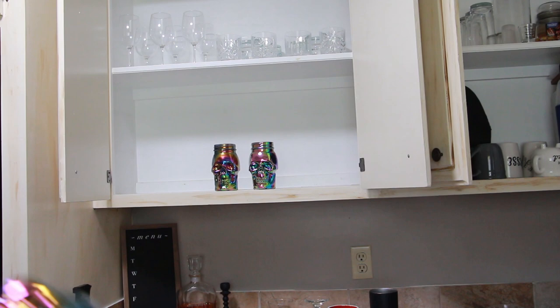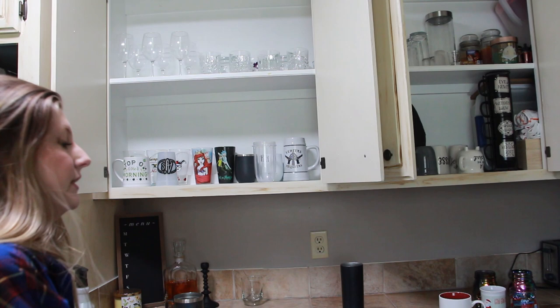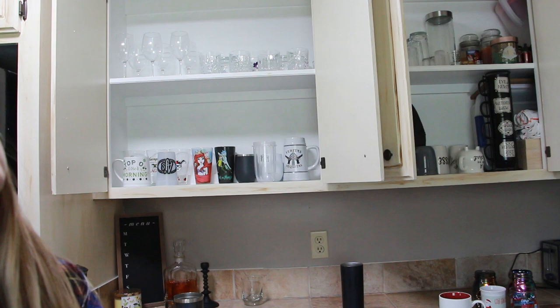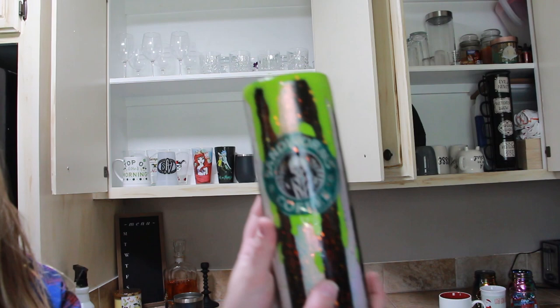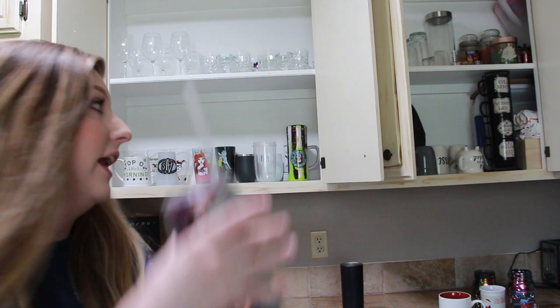Anyways, I'm keeping one. But anyways, here's my Beetlejuice tumbler. It has Sandworm's coffee on it. I got this for my birthday or Christmas from one of my friends that had one of our friends make it. She has the Mississippi Faithful Designs page on Facebook. Also a gift. The only one I've purchased, honestly, is the Malcolm one.